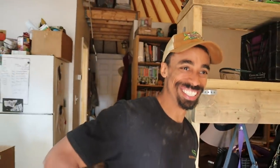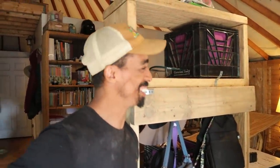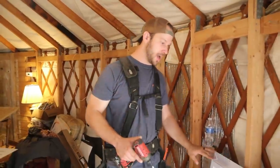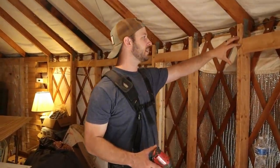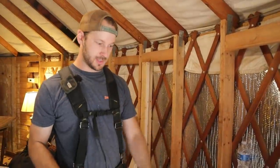Well, what is it that Evan's doing? We are installing windows, or Evan's installing windows, and I'm just watching. I've never seen it done before. We got a supervisor here today, so we're actually going to be putting in this window right in this spot right here, working on the framing. We're taking apart a little bit of the framing that's in here right now, and we're getting it all prepared to slide this window in.